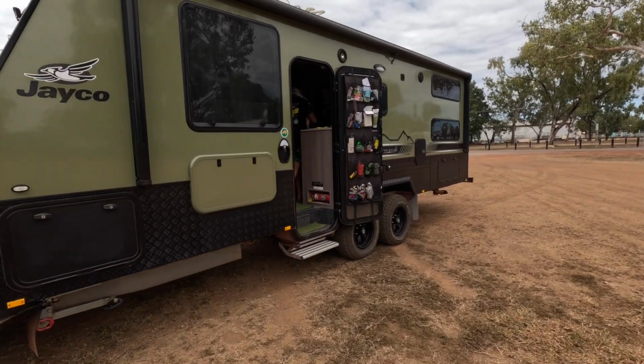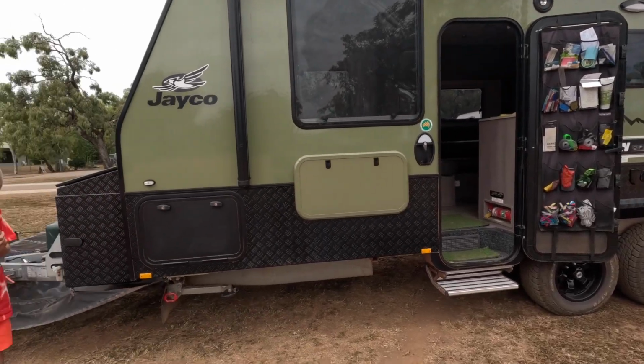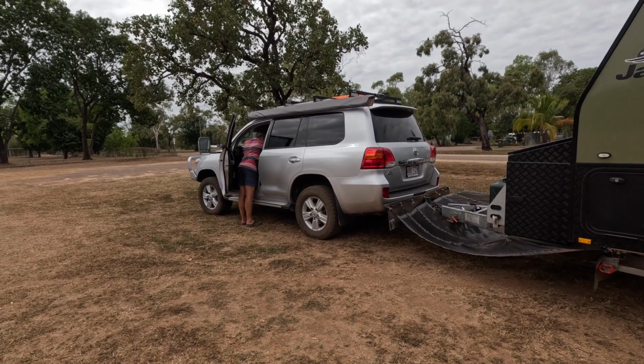We are making our way south from Darwin, so we've finished up our time in Darwin now. We've been on the road for about 3 hours now, is it? Yep. And so we've just stopped back at Katherine again.